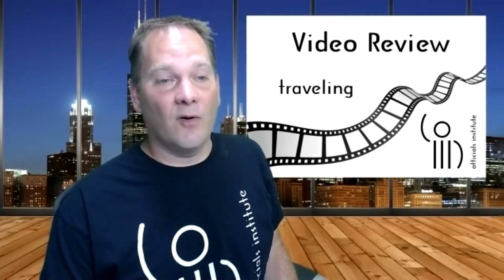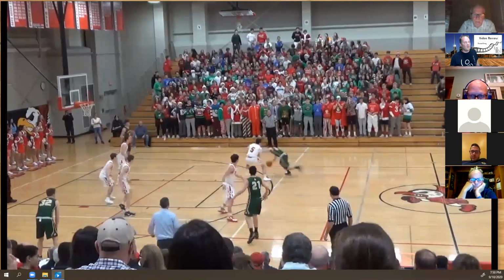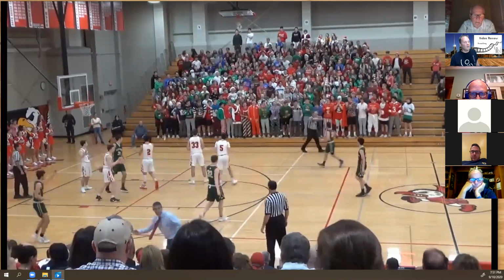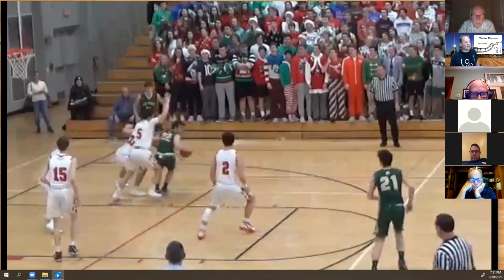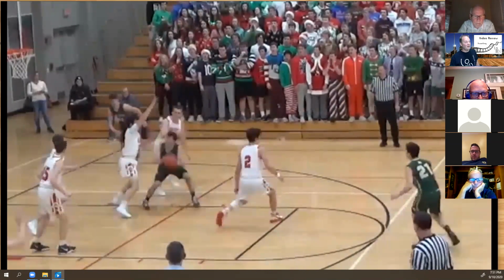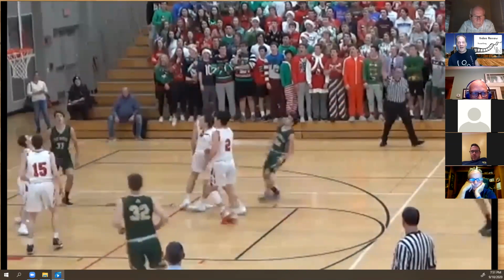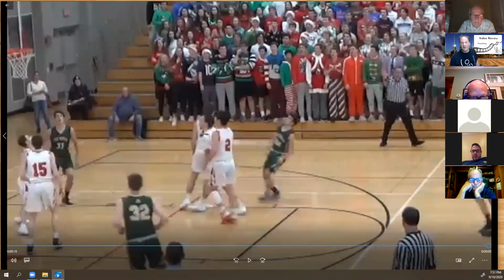I'm going to play one more spin move real quick, because you said spin move, step back. This is both. Right? He spins around the guy, so he has a legal position. Oh, that's nice. But then he steps back. Instead of spinning all the way around, he spins and steps back. That's what the step back is primarily: either you could say a botched jump stop or a spin move going backwards.